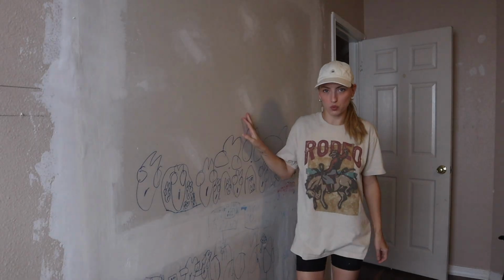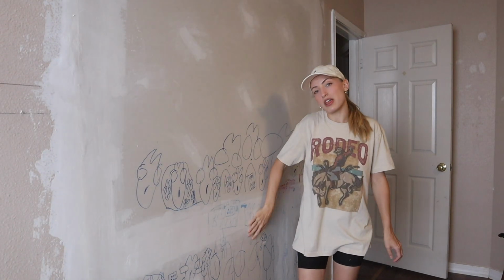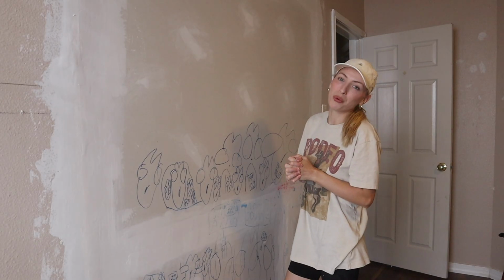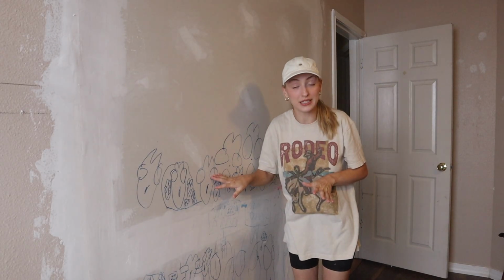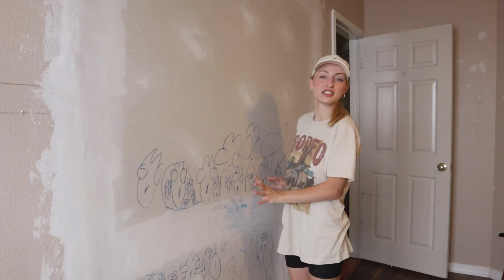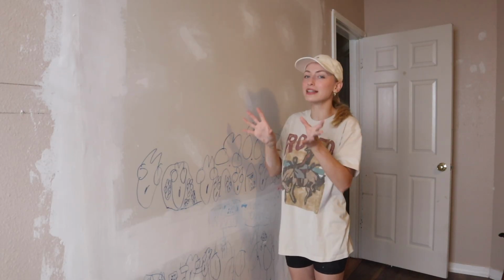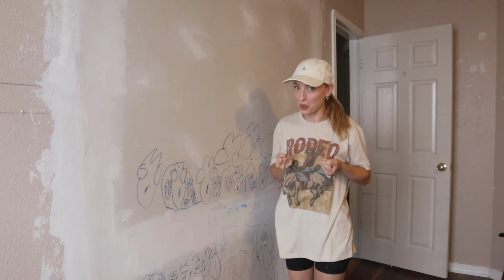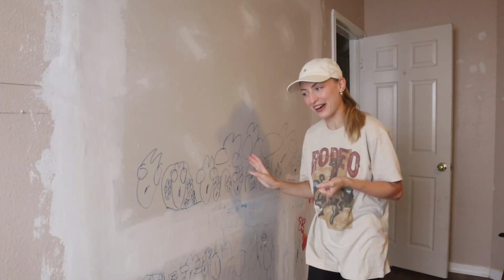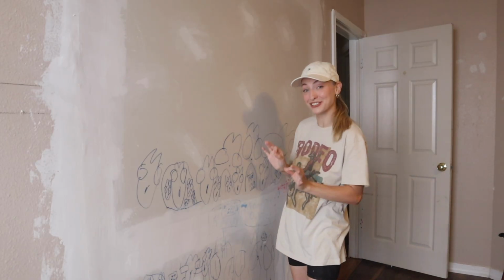Now, let's talk about this wall. This is the wall that my daughter has christened very kindly for me. Overall, it could be worse. We have talked to her since. When this room is painted, there will be no more of this freehanding artwork. We will give her a designated spot to do her artwork for us, but there will be no more drawing on the wall. So do not worry about that. That has been discussed and she understands.